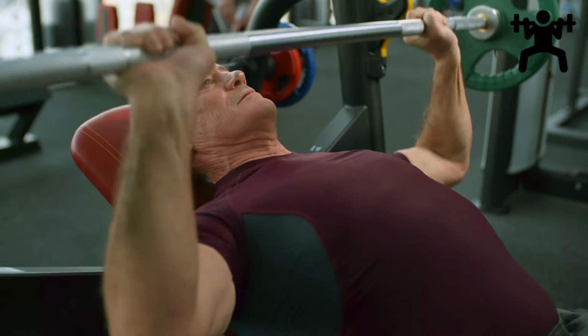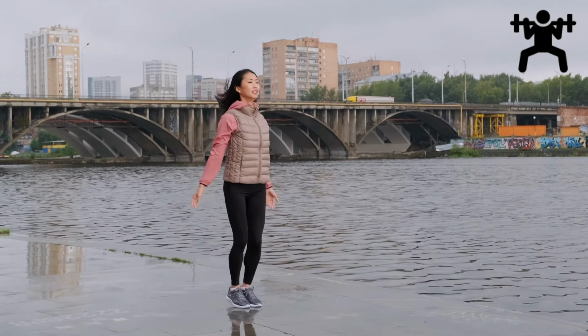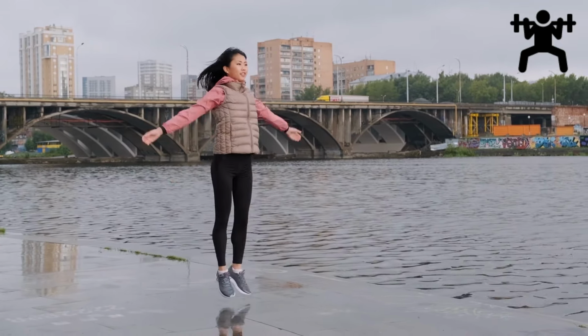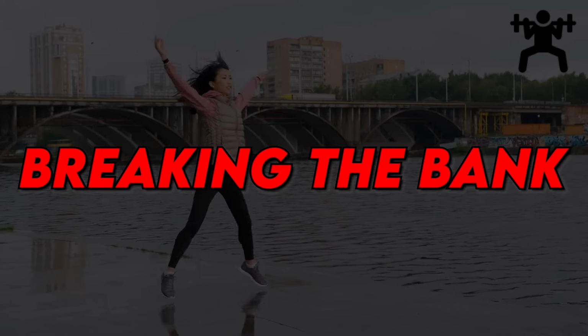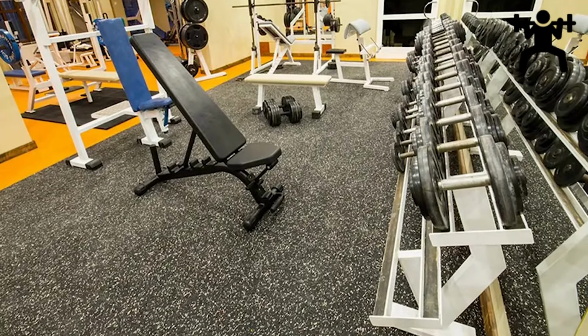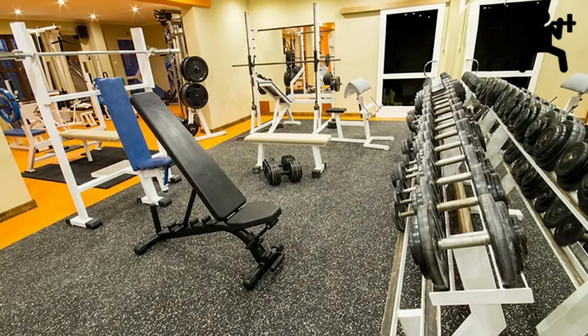Whether you're a beginner or a fitness enthusiast, these online resources provide a wealth of budget-friendly exercise options, making it convenient to personalize your fitness journey without breaking the bank. Embrace the accessibility and affordability of these platforms to curate a tailored and cost-effective home workout experience.